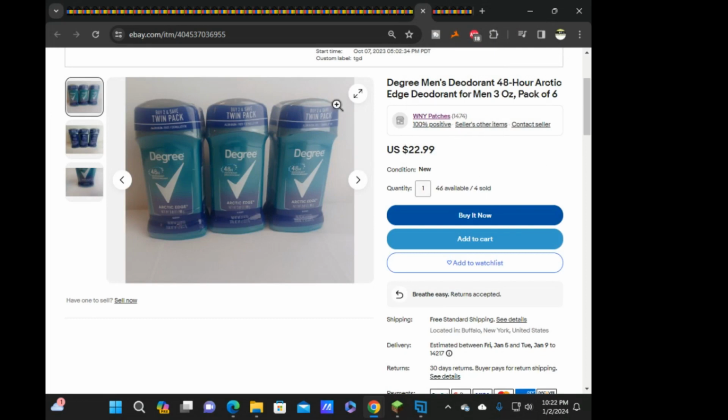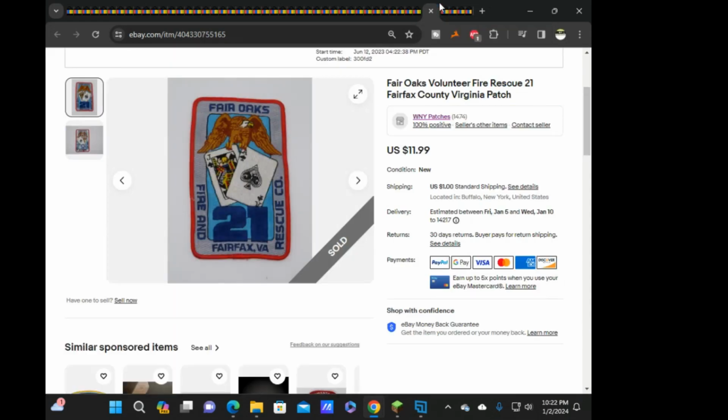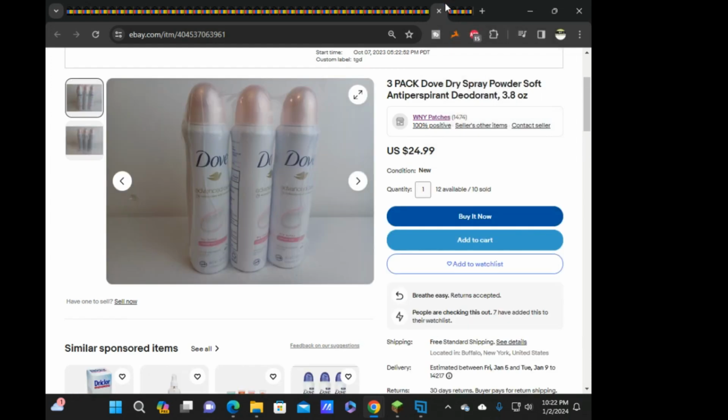I sold 2 of these 6-packs of deodorant. So I just took the case pack box and slapped a label on it and sent it. Very surprising last sale of 2023. And then the first thing that I sold in 2024 was this Fair Oaks Rescue 21, sold out on offer $10.79. And then sold another of the 3-pack of Dove.